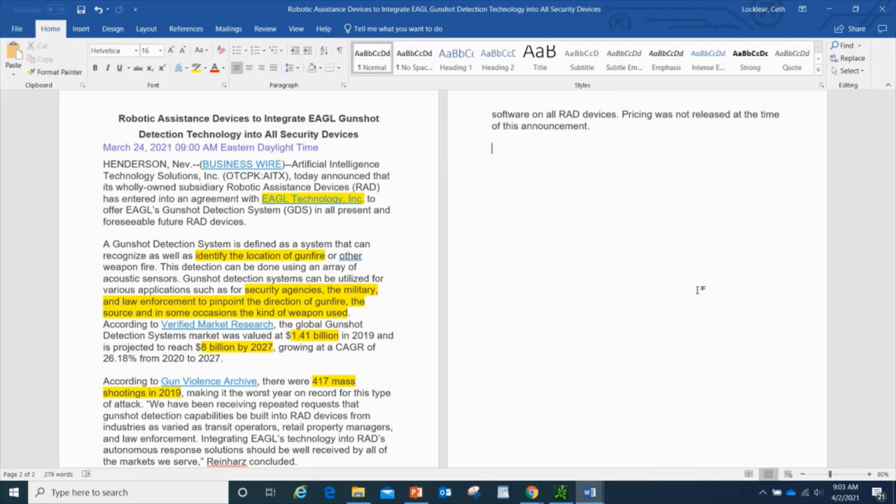Now, gunshot detection systems can be utilized for various applications, and this is also what I wanted to point out. Security agencies, the military, which is massive, right? That could be huge for this company, and law enforcement, to pinpoint the direction of the gunfire. We've got law enforcement all over the United States as well, but the military is even bigger. So just keep that in mind. Now, the source and on some occasions, the kind of weapon used.